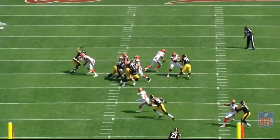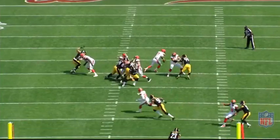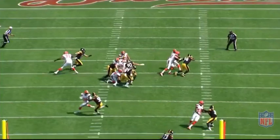And what I really like here is, Kizer almost has the escape lane, but Vince Williams sees it. He was kind of trying to bull rush, I think that's left tackle Joe Thomas. But Williams sees Kizer trying to leave the pocket, gets his outside shoulder, outside arm free, and forces Kizer back inside. What does that do? Again, keep the quarterback in the pocket. Let the rest of your rush, the other 4 guys, get home.